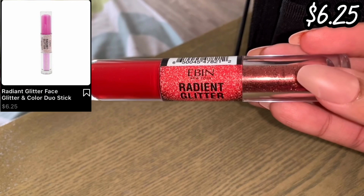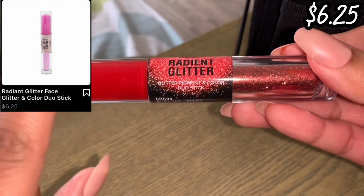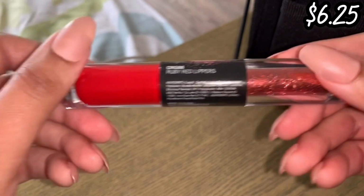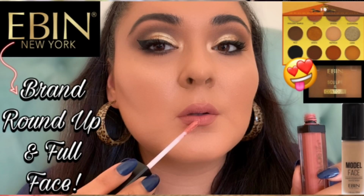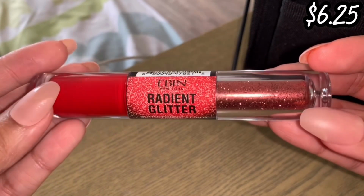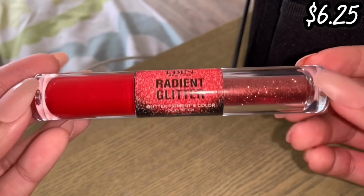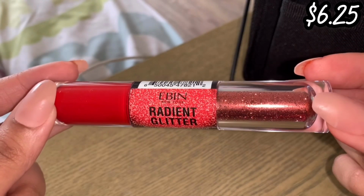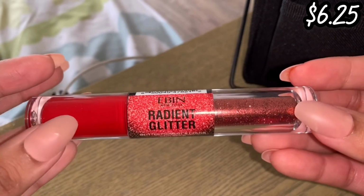So the next one here is by Ebony New York, and it's the Radiant Glitter. It's a glitter pigment color and dual stick. It has a liquid lipstick on one side, a glitter on this side, and this one is in Ruby Red Lippers. That's the shade right there. I did mention this in my Ebony New York brand round and full face video, which I have down below, and I talk about all of their products that I have in my collection. This one I don't reach for, although the shade is gorgeous, but I do have some plans for this in the future, so we have some future videos using this. Yes, I'm going to keep it, and that one's staying.